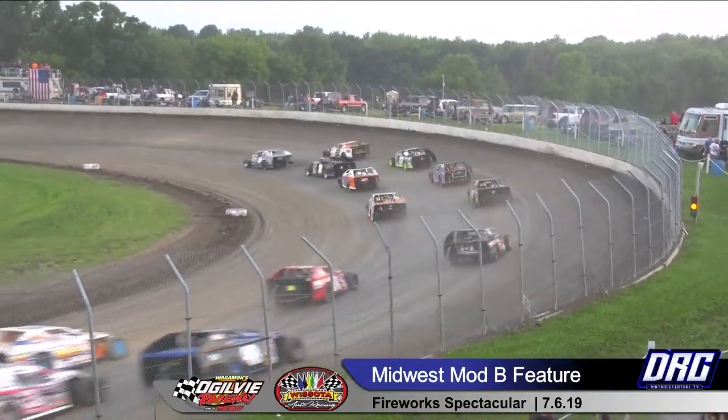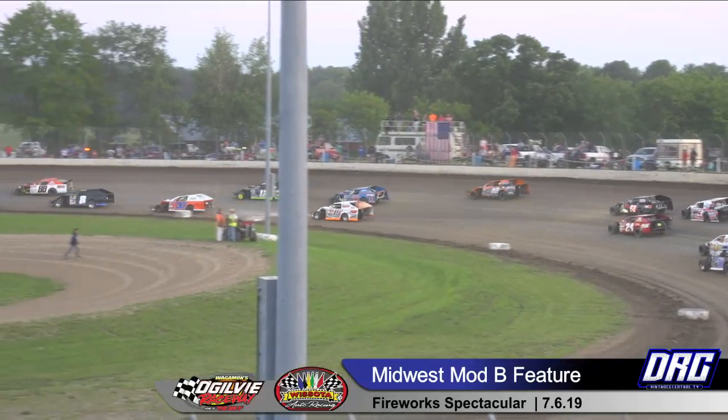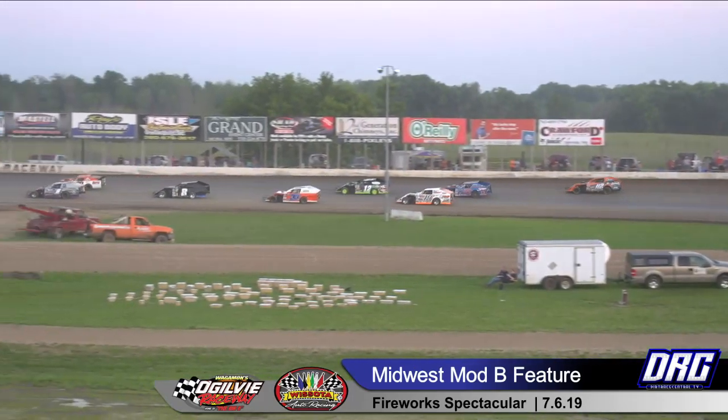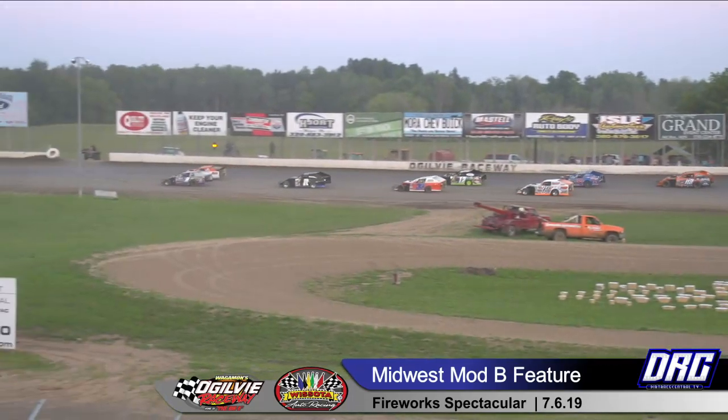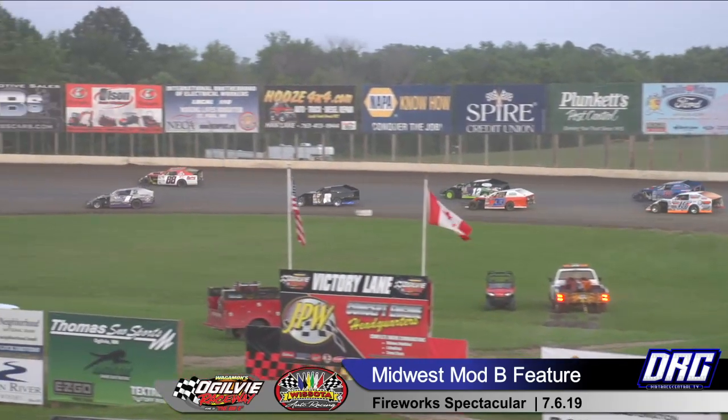On the inside of the 6th row, you'll find Cody Giles. Giles in the G1 car, the Giles 1 car of Cody Giles in the David's Tree Service car. On the outside, it's David Pixley out of East Bethel. He sits in the 2nd generation Chimneys number 3P out of East Bethel.